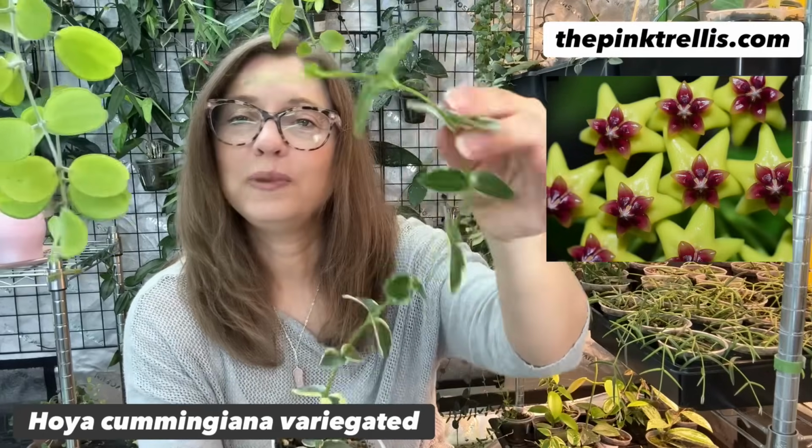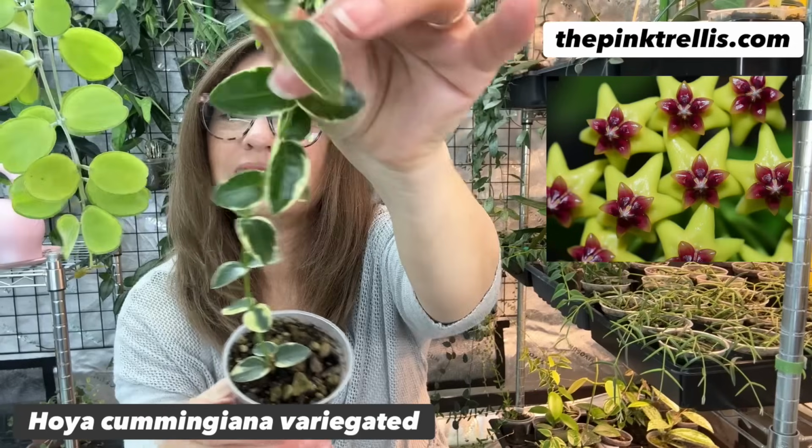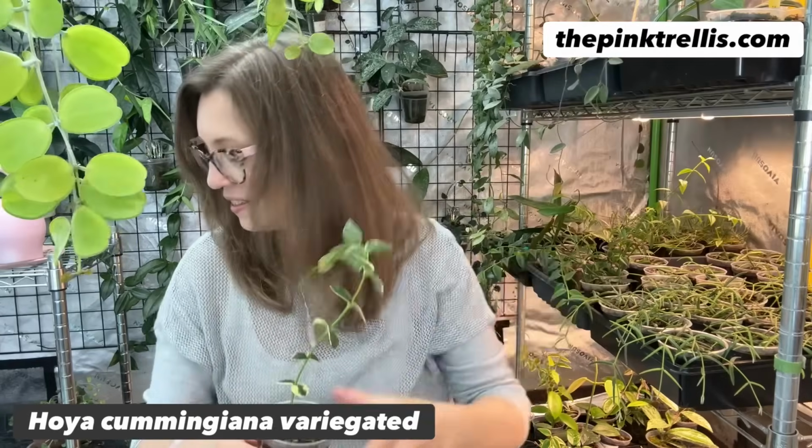Another variegated one. This is the Hoya Cumingiana variegated. Big one, big tall one, ready for a nice trellis. That is in the shop.